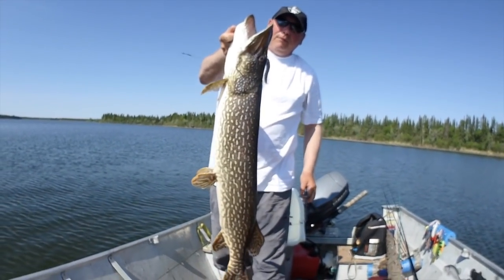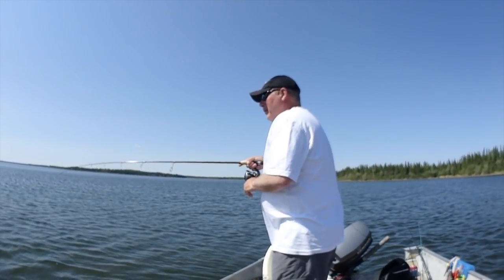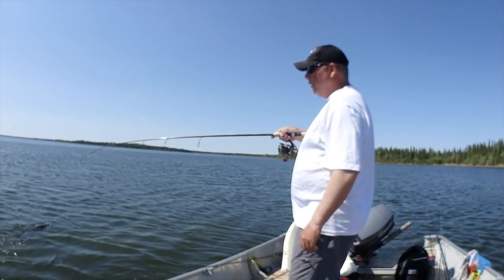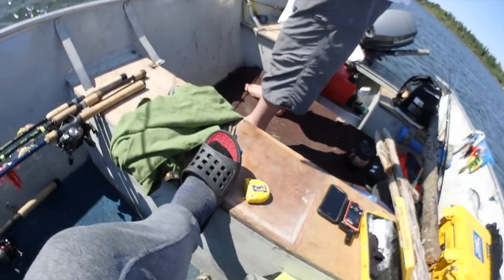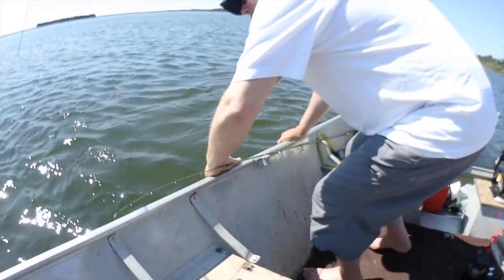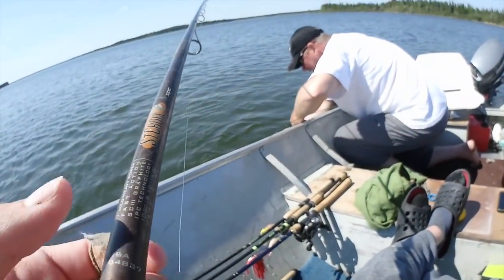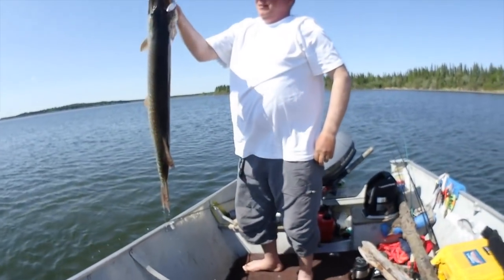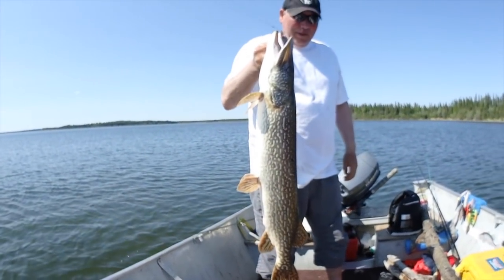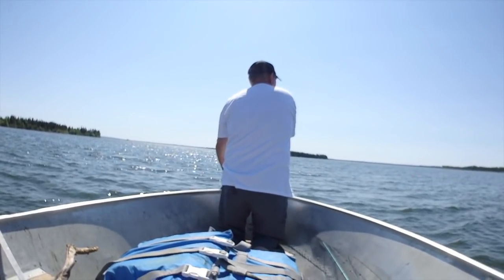It's probably a... Decent fish? Yeah. Dead in the water. Same spot, fish after fish. Unbelievable. Another big, thick, fat one. Gosh. Nice one. That is. It's crazy. This is absolutely crazy.